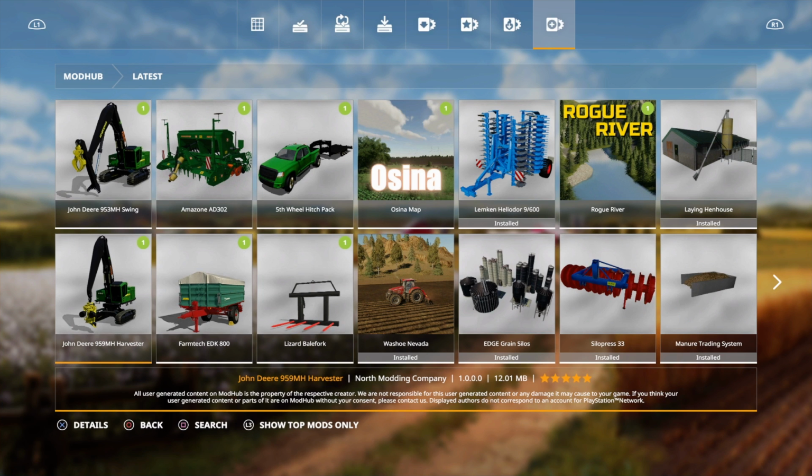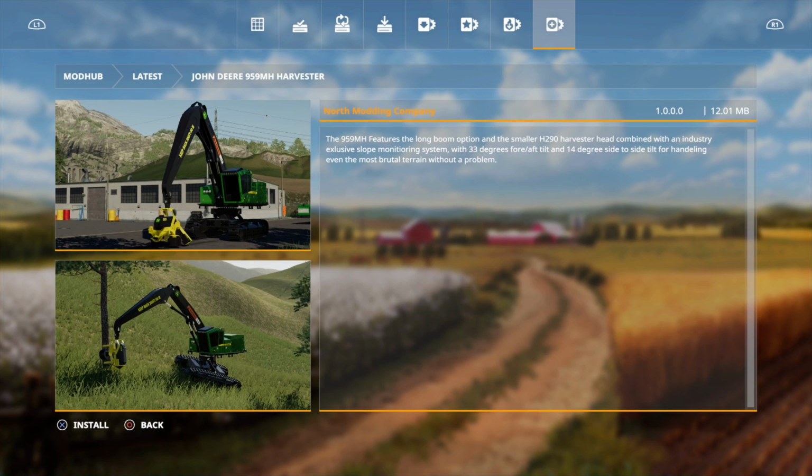Then we have the John Deere 959MH. So this is the bigger brother then. The MH is a long boom option than the smaller H290 harvester head, combined with an industry exclusive slope monitoring system with 33 degrees fore out tilt, 14 degrees side to side tilt for handling even the most brutal terrain without a problem. Yeah, Christ, that is on a little bit of a slope there, and it's level.